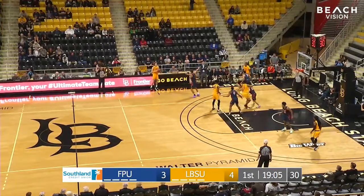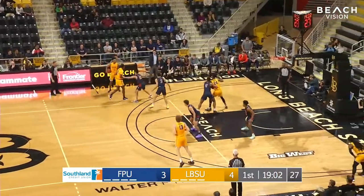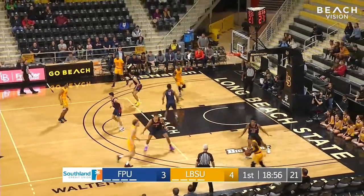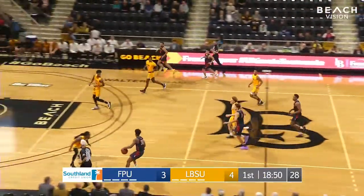Mansell to inbound near side. Bounces a pass in for Hunter, who touches it for the first time. Pass to the left wing for Carter. Carter holds right of his hip. Now puts it on the floor to the top of the key. They swing it right over to Slater. 20 to shoot. Slater. Bounce pass down low for Mansell. Tipped and taken away by Fresno Pacific.